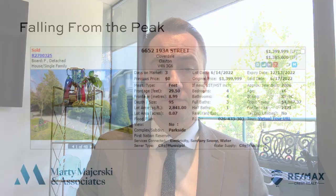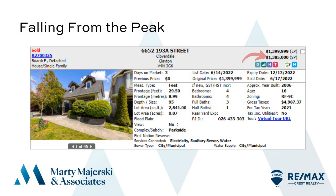Next, I wanted to share with you some examples of what we're seeing in the single-family detached market, and the area I wanted to show you is Clayton Heights. Now, the reason why this area works so well for this type of exercise is because many of the homes are quite cookie cutter in terms of living space and lot size. Most have 3 bedrooms upstairs and either a 1 or 2 bedroom suite in the basement. So here's a very recent sale from June 17th, which sold for $1.385 million.